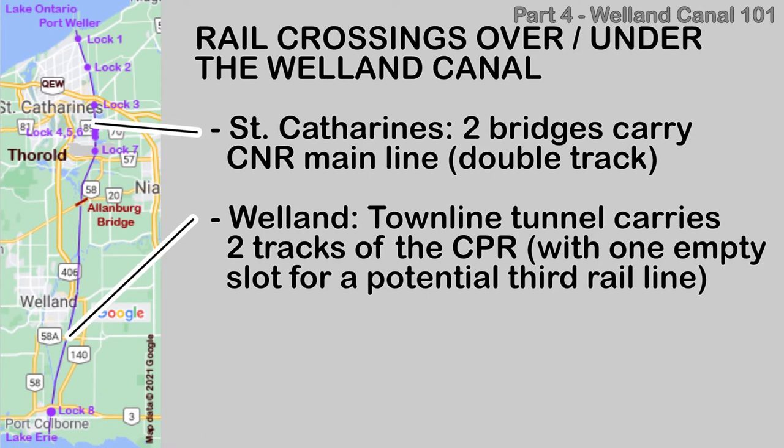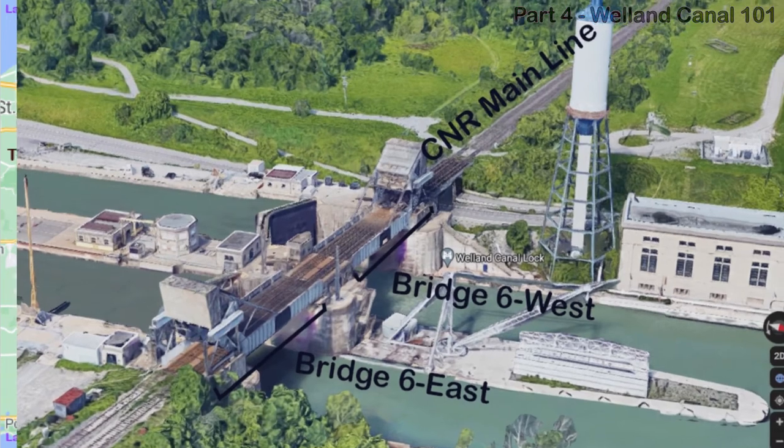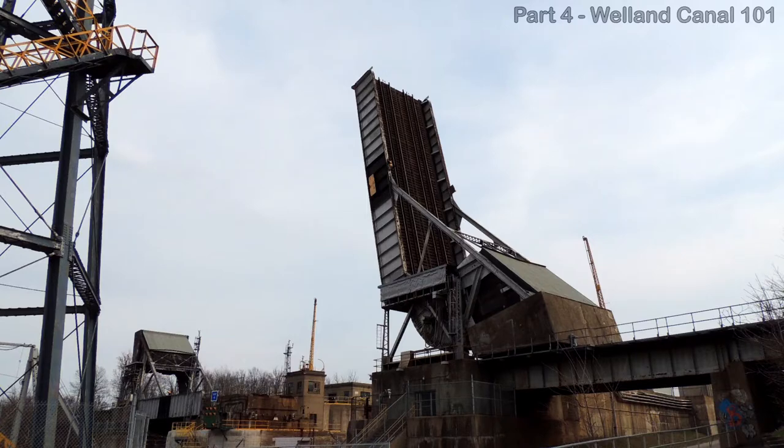So now I've mentioned rail traffic, let's talk about all the rail crossings. Besides the tunnel, the only other rail crossing is the double-track CN main line near Lock 4. The rail line has two single-leaf rolling bascule bridges, one bridge over the west ship lane and one bridge over the east ship lane. They are managed as two separate bridges and could be moved independently, so at any time one could be up and one could be down.